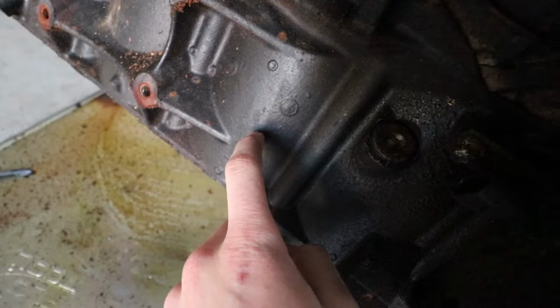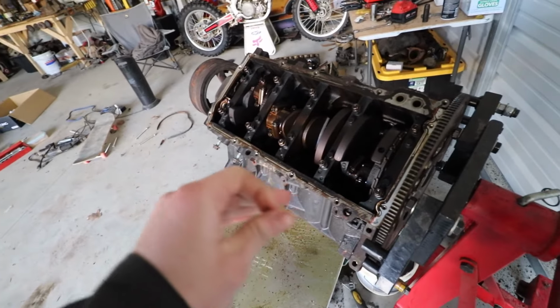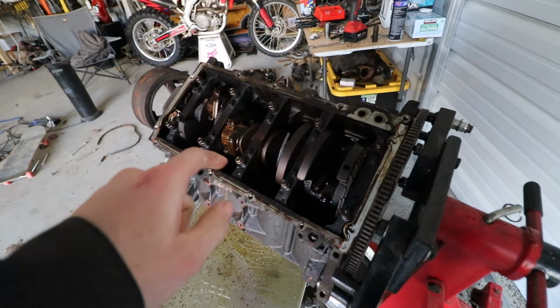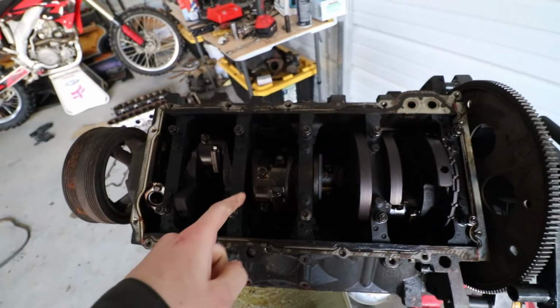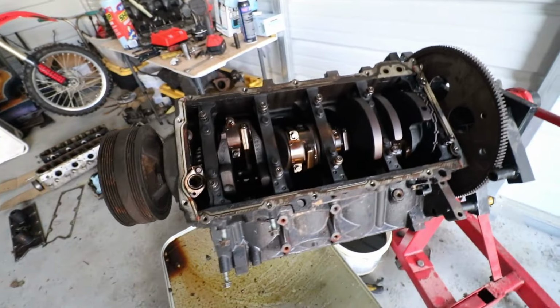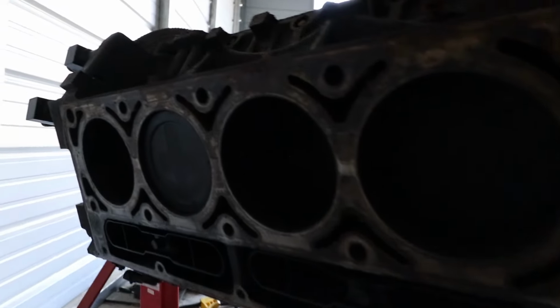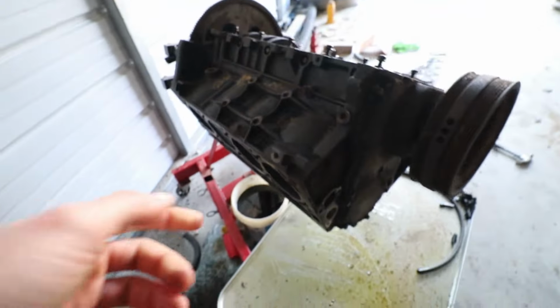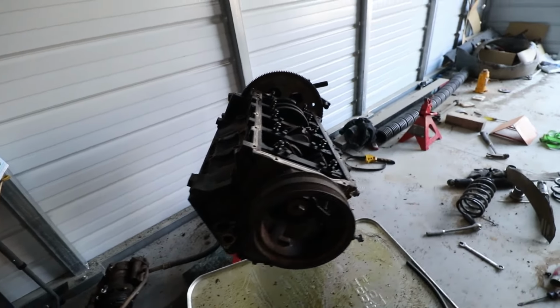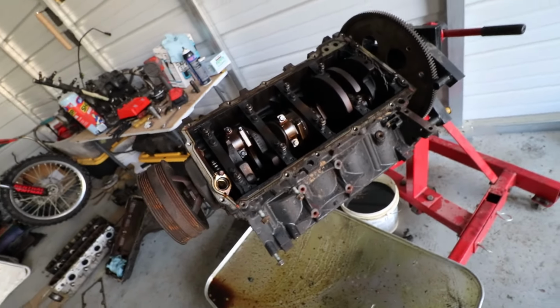This is just the block. But right now I'm tearing it all the way down just so I know everything's good. So I'm gonna get new rod bearings, and I think I'm gonna be keeping the pistons and rods because they seem really good and have less than 100,000 miles on them. The piston tops, everything's really good and smooth. I got new head gaskets, all new gaskets, so it'll be refreshed. And that's really it, but she turns good and everything.